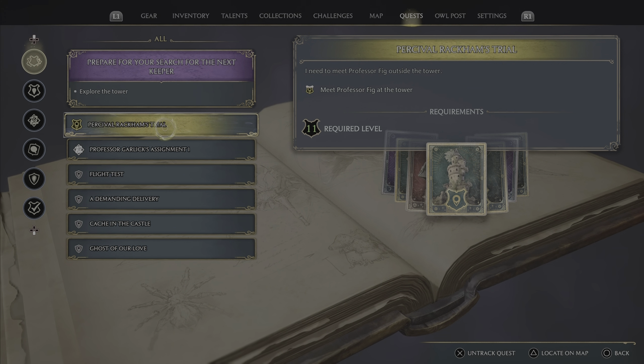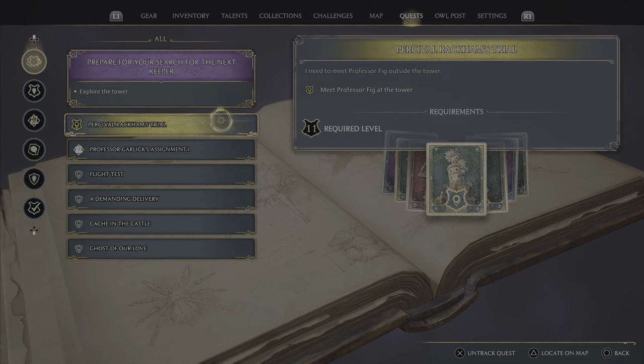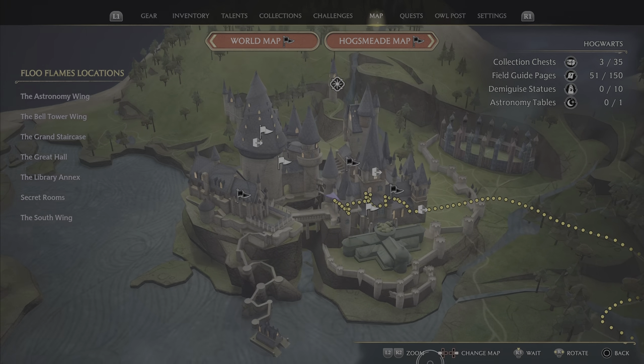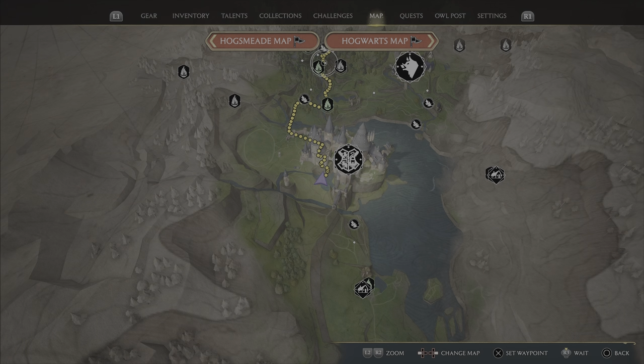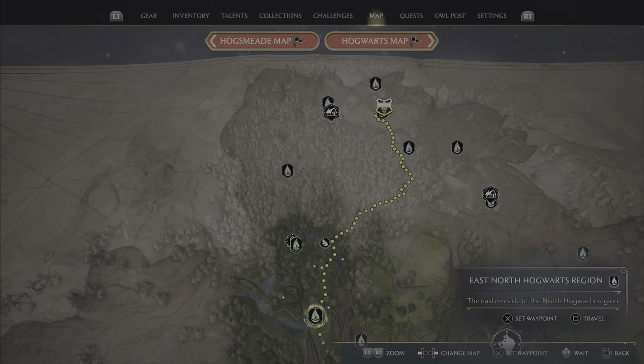And continue doing these with you on a video. All right, check out our map. World map. Going way up here. You know what? We'll fast travel here and then go on our broom, since we finally have a broom.